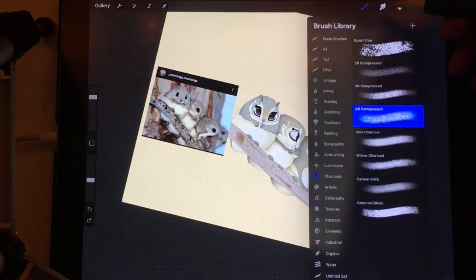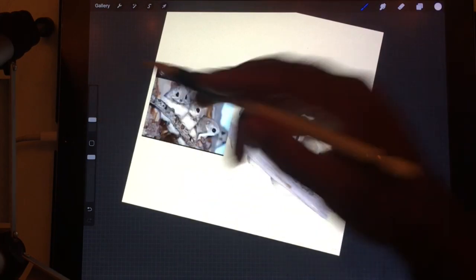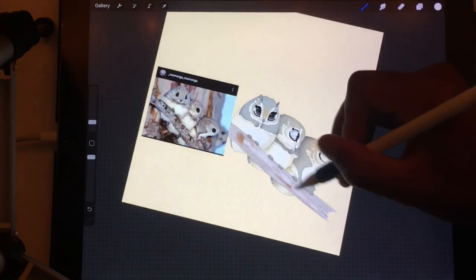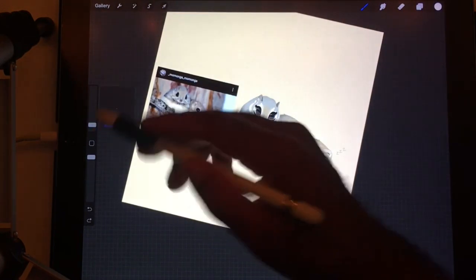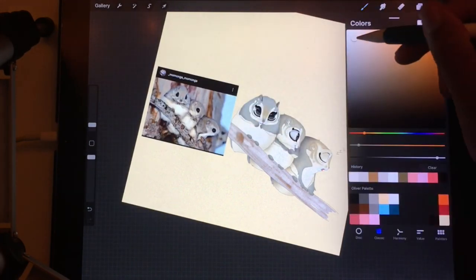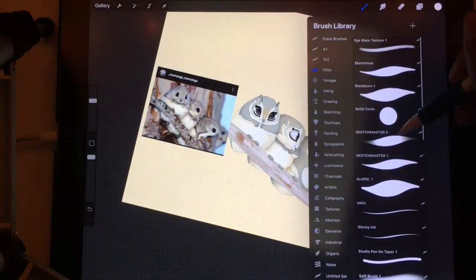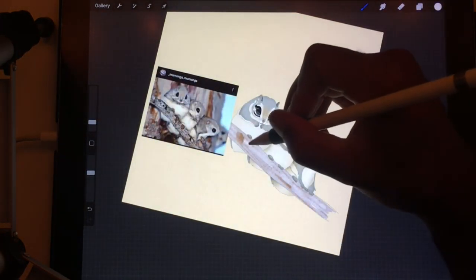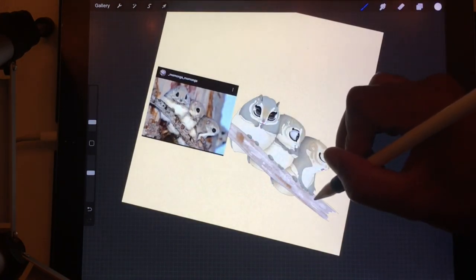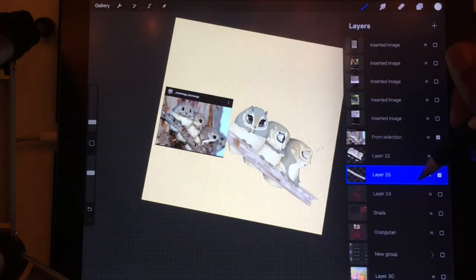Oops. What brush am I on? Maybe I'll make that smaller. And just kind of give it some highlights. This brush is still so thick. I don't understand. And now we'll go make it lighter even still. And we'll use one of our faves brushes. What brush do I want to use? We'll go with Blackburn again. So hopefully we'll get some texture on it.